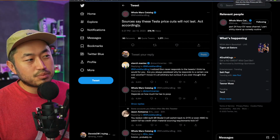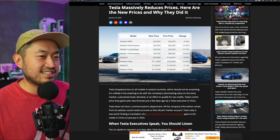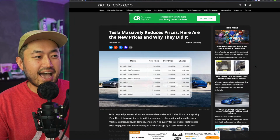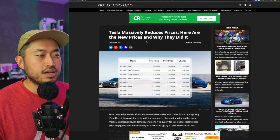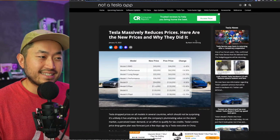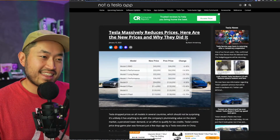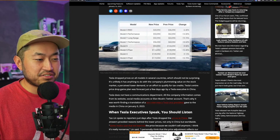And so the big question with these price cuts that some of us are asking is, why did they do it? So this was an article from Not a Tesla App. Of course, it goes into, quote, Tesla massively reduced prices. Here are the new prices. And the second part was, quote, and why they did it. This was a very interesting read.